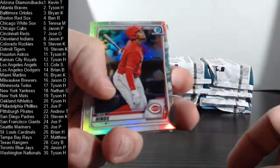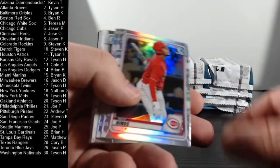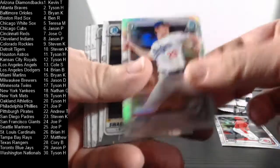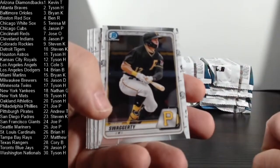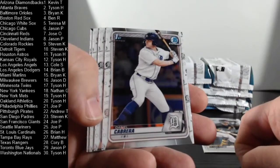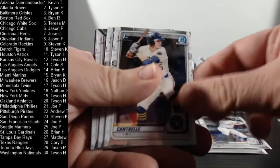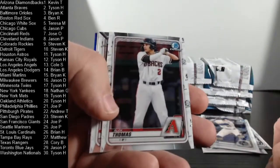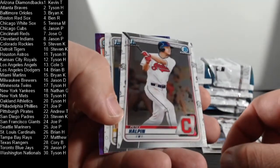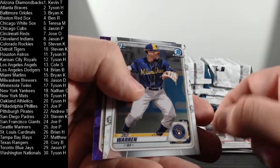All right, then we have the first two of the refractors. So we have Reyes for the Reds. Clayton Beter for the Dodgers refractors. We have Travis Swaggerty for the Pittsburgh Pirates. Daniel Cabrera for the Tigers. Hayden Cantrell for the Brewers. Alec Thomas for the Diamondbacks. Petey Halpin for the Indians. Xavier Warren for the Brewers.